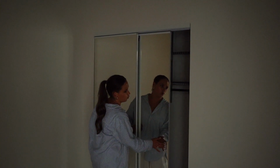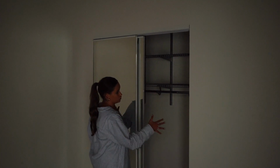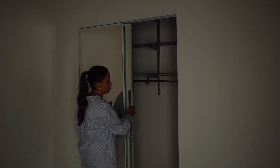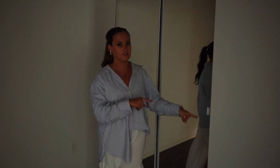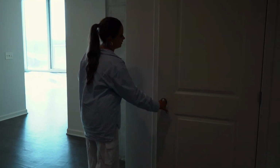None of these closets are walk-in, but they're all pretty good. This is actually the smaller one, so it has the adjustable shelves. I think it's still a great amount of space for the things we usually store in our office. So going through the hallway, we do have a coat closet here.